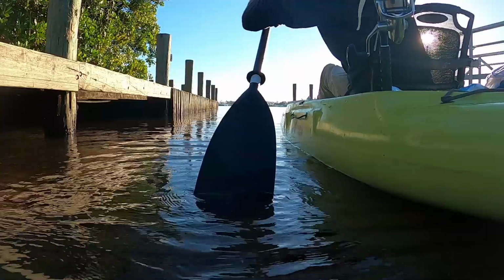So let's get out in the kayak, let's see what we can find. Haven't been here in a year, so my guess is as good as yours of how well we're gonna do. But stay tuned, let's go make a day of it.